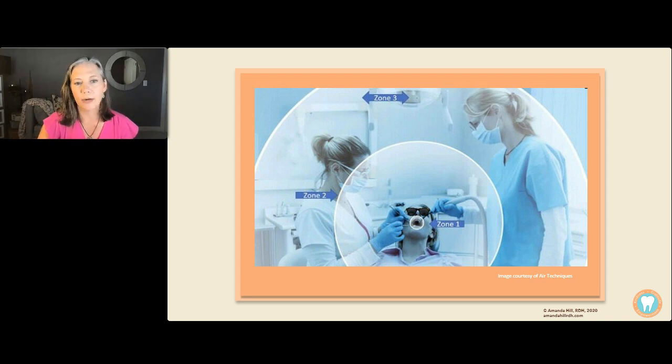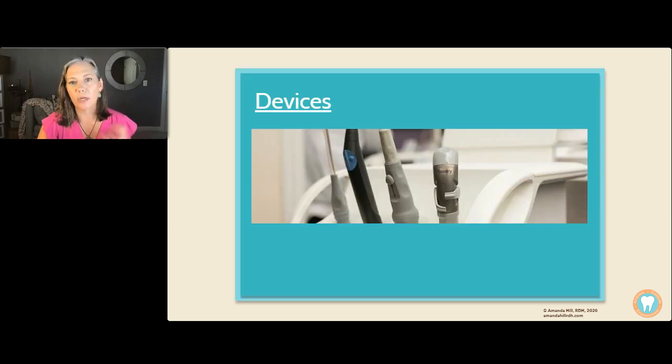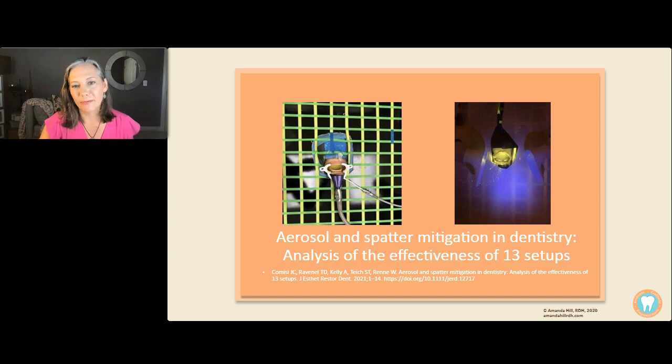Zone 1, right there at the mouth, is where we'd like to do that, and our suction can help us with that. What everybody always wants to know is, okay, tell me what device to use, and I will totally use that device. We're going to go through a study that talks about devices, but truthfully, your vacuum needs to be the thing that's working. John Kumar at the Medical University of South Carolina did an amazing study on 13 different setups of suction products. I find this a fascinating study, and if you Google aerosol and spatter mitigation in dentistry, it's a really great study to look at and spend more time with. They even talk about noise reduction.